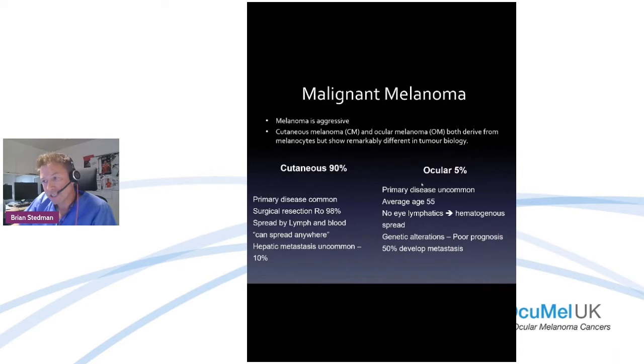As you know, cutaneous and ocular melanoma are two vastly different beasts. Cutaneous melanoma, you end up with a tumor. Once the tumor has spread from that primary site, it will normally go to a lymph node, normally a lymph node in the axilla or the groin, depending on where the primary tumor is, before spreading almost anywhere in the body. Ocular melanoma is different.